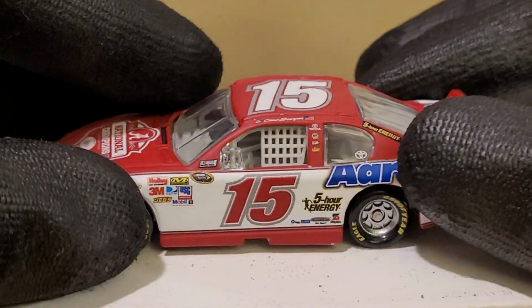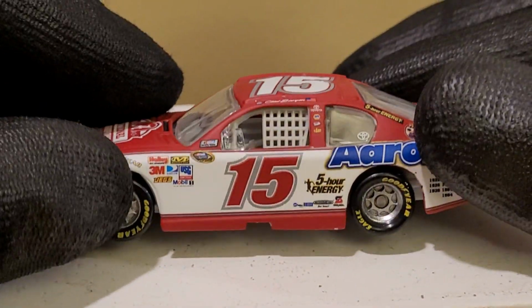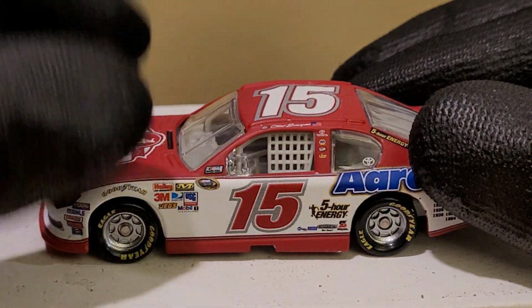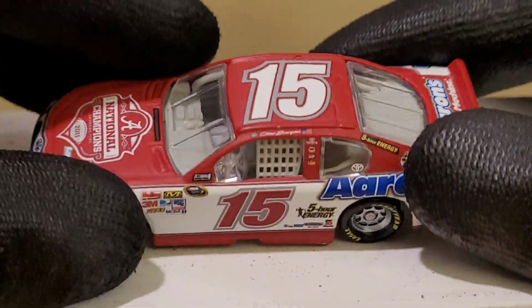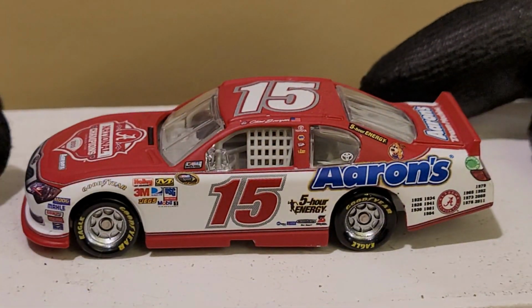Jeff Gordon and Clint Bowyer, what a great dynamic duo we've had. So it was only a matter of time. I just thought it was kind of funny that I uploaded a Jeff Gordon car, and now today I'm reviewing a Clint Bowyer car. You got to mix in that humor a little bit.